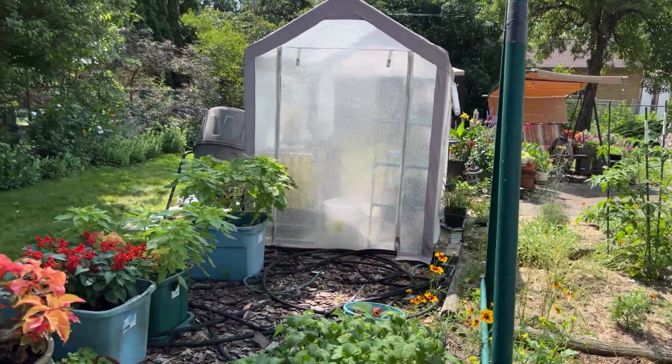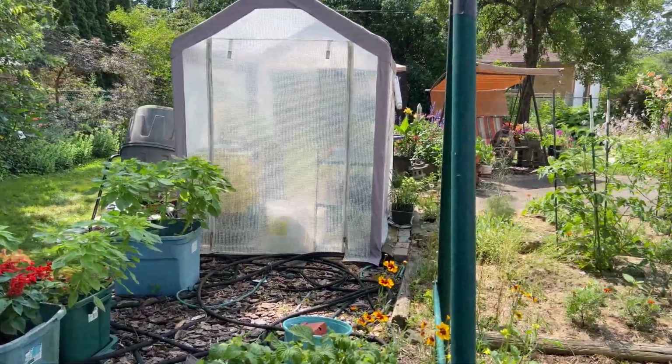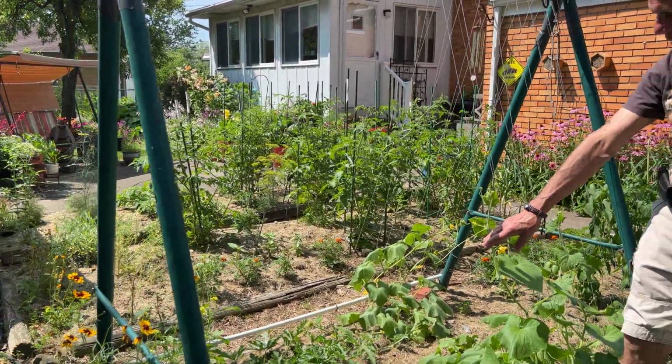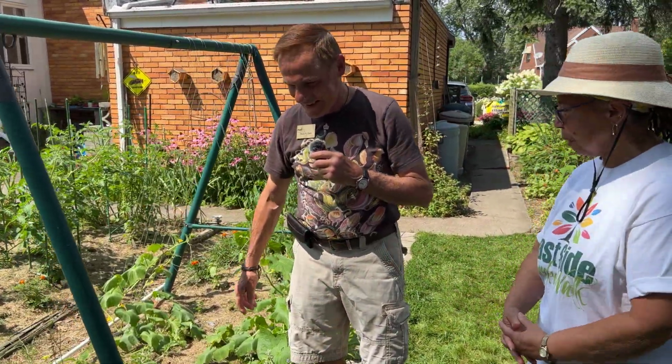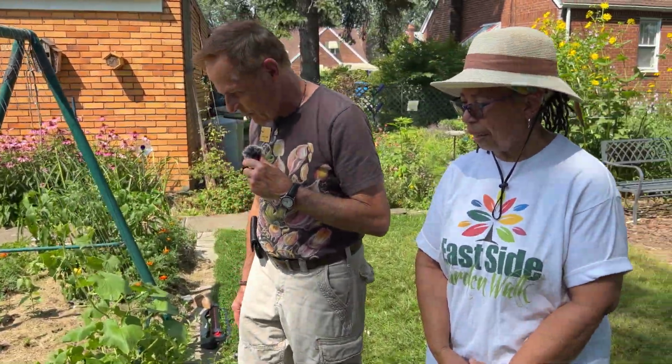And then you have borage, which bees love. And you've got watermelon. That's watermelon. I don't know if I'll get it, but it's fun watching it develop. It depends on the variety.